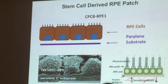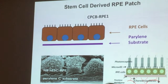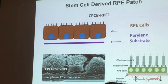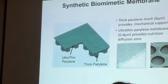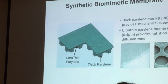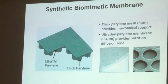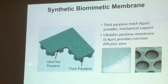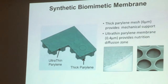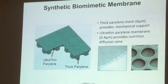Okay, so now we have this biocompatible sheet that is non-erodible. Cells look good, but you in the audience are, I'm sure, saying, well, what about the diffusion constant? I mean, these things have to diffuse nutrients back and forth through the choriocapillaris. It just can't be a barrier. Well, we tried this membrane with holes in it, like Swiss cheese. It doesn't work. Cells tend to go right through the holes and don't form monolayers.